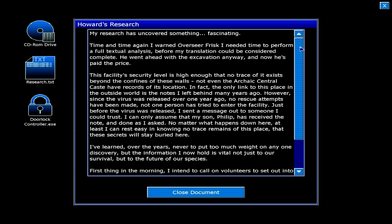So we got some more reading here. My research has uncovered something fascinating. Time and time again I warned Overseer Frisk I needed time to perform a full textual analysis before my translation could be considered complete. He went ahead with the excavation anyway, and now he's paid the price. This facility's security level is high enough that no trace of it exists beyond the confines of these walls. Not even the archaic central casts have records of its location.